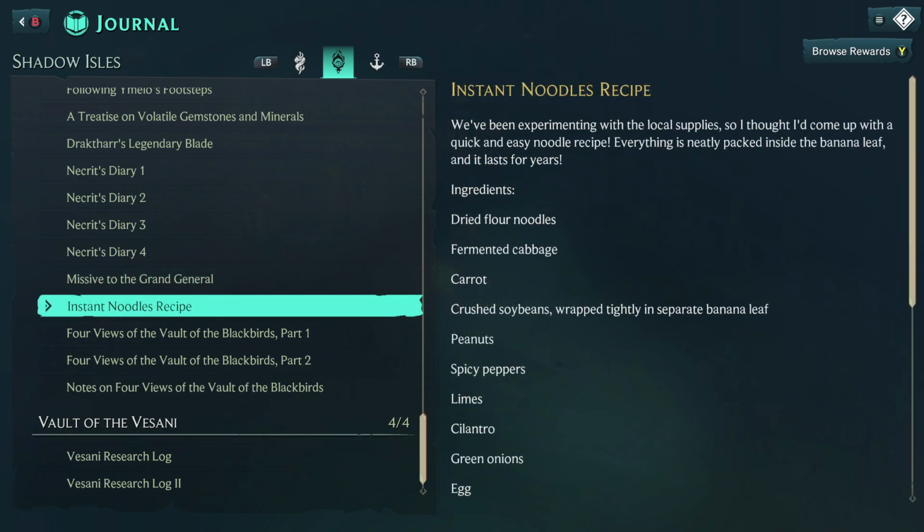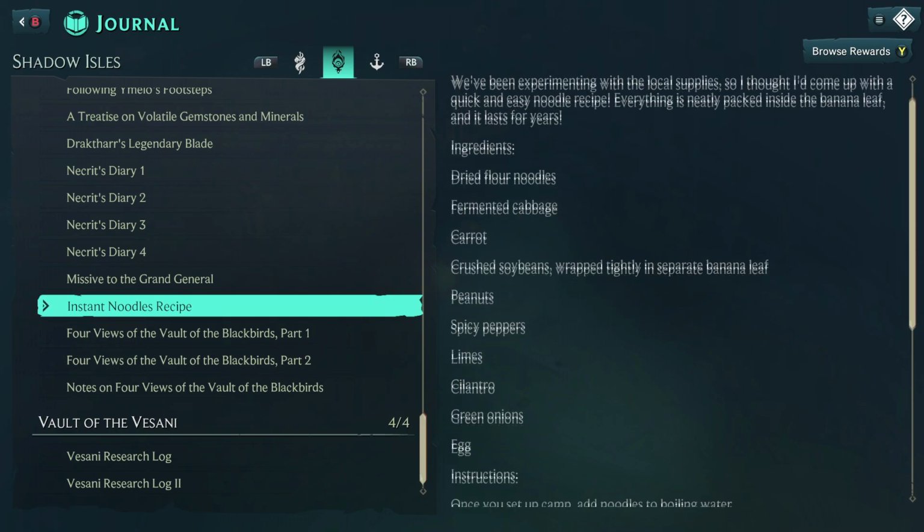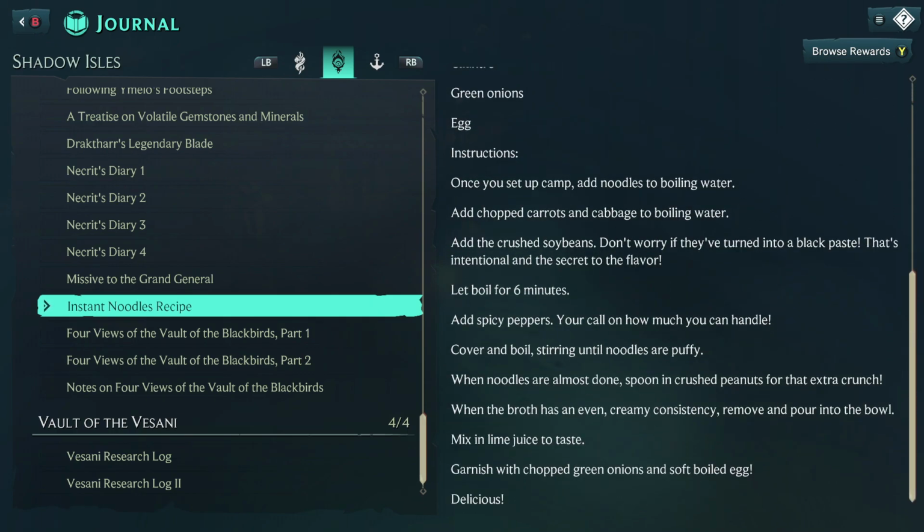We've been experimenting with the local supplies, so I thought I'd come up with a quick and easy noodle recipe. Everything is neatly packed inside the banana leaf, and it lasts for years. Ingredients: dried flour noodles, fermented cabbage, carrot, crushed soybeans wrapped tightly in separate banana leaf, peanuts, spicy peppers, limes, cilantros, green eggs, and onions. Instructions: once you set up camp, add noodles to boiling water.